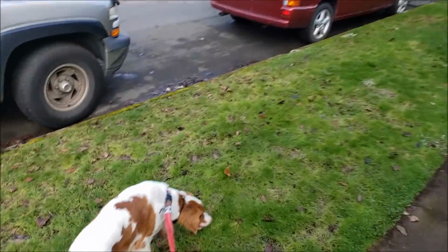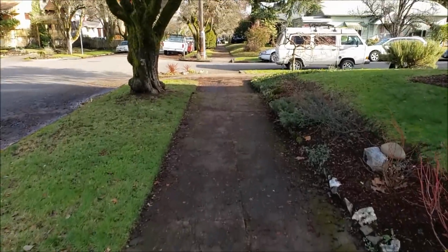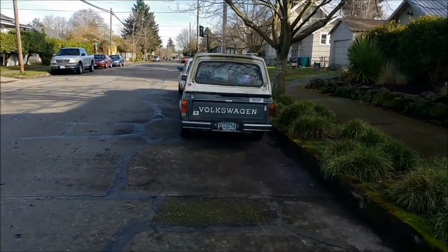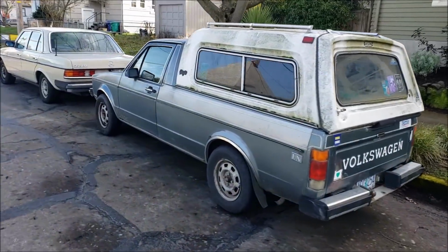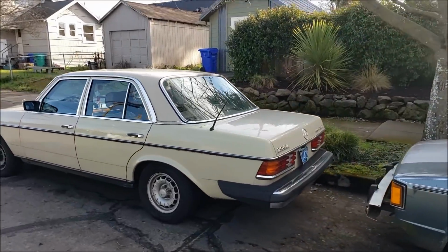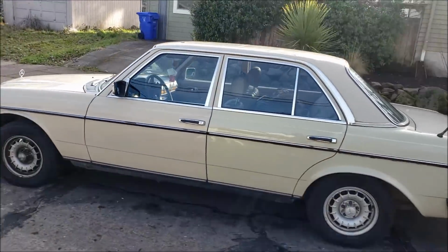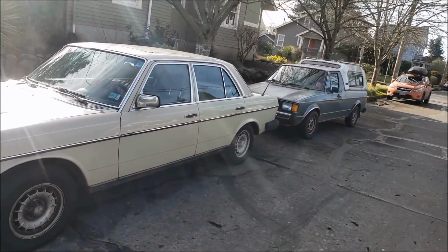Oh, it just goes to show you that no matter where you look, you see old classic cars, at least in my neighborhood. I thought we were done, but Stella's leading me to more. What do we got here? A Volkswagen Caddy pickup. LX, pretty faded paint. And a Mercedes 300D. It's a turbo diesel. Still see a few of those around. But the Volkswagen Caddies, those are cool.